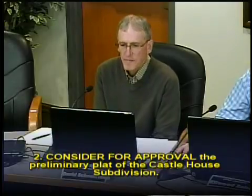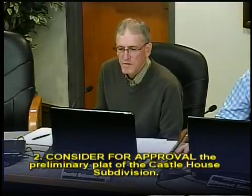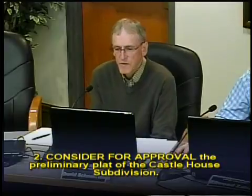The two plats would be replatted into two lots with the following lot areas. Lot 1 of block 1 would have 10,052 square feet. Lot 2 of block 1 would have 8,162 square feet. We have a typing mistake there. There's a total of 18,214 square feet. There are no lot area, lot depth, or lot width requirements in the B1 zoning district.